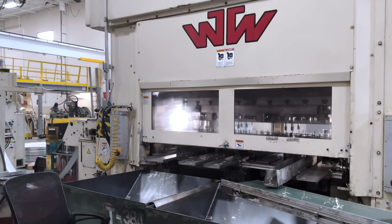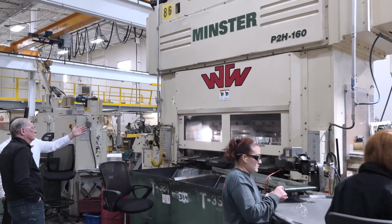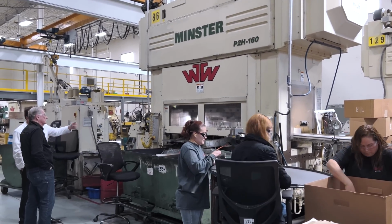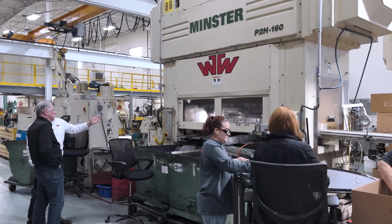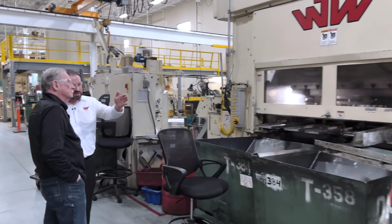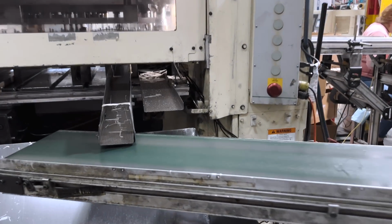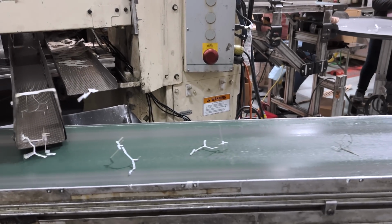So even though this is 160 tons, my guess is this press is probably generating maximum 50, 60 tons in order to do this part right here. But I can't do this in a high-speed Bruder because I don't have the length required to put this tool in and do all the different things that this die is doing station by station in order to get to the final product. Can I bugger things up and grab one of those so we can talk about it? Absolutely.